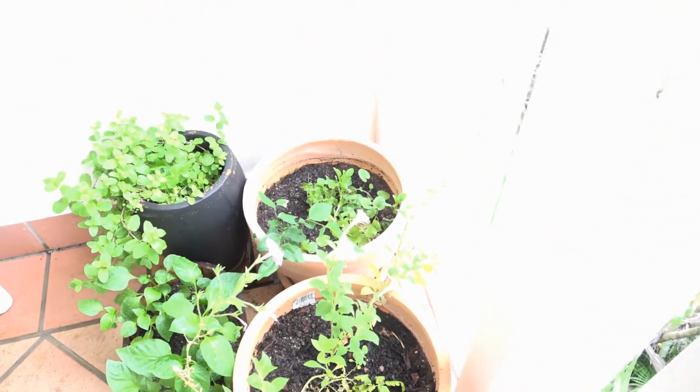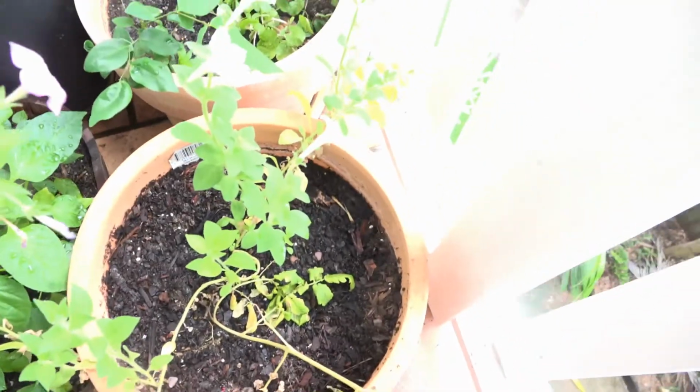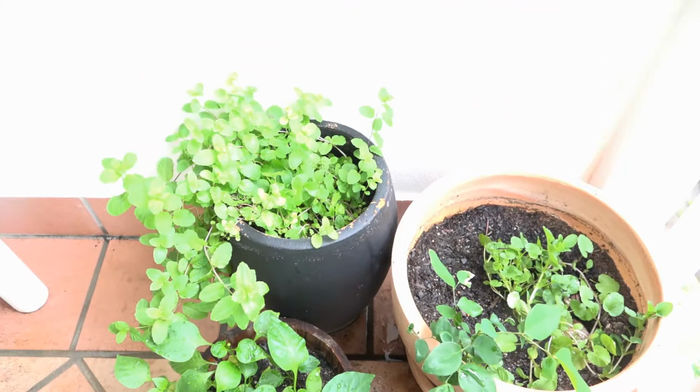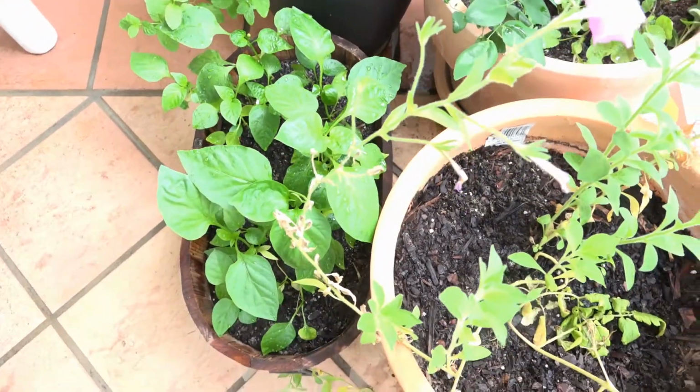These are the flowers, they're looking okay. This one thinks it's supposed to flower as well, but I haven't seen any evidence of that, but this one's doing okay. Now what I've got there is the mint. Mint's doing quite nicely, just likes lots of water, so that's fine.